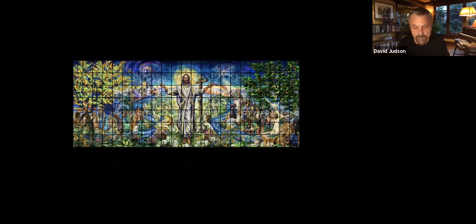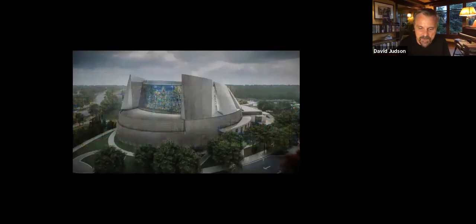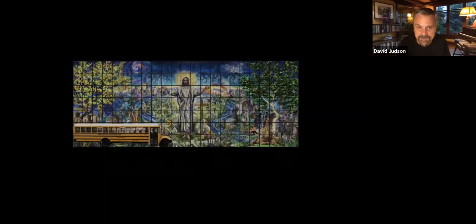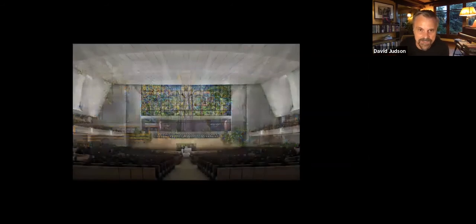And we had to tell the pastor, okay, no more figures. You've got enough figures in this window. But basically, we started dropping it in, getting their approval on it. And this is to give you an idea of the size of the window. That's the size of a school bus next to how big this window was. And so we were really getting ourselves into something here that we, again, did not know exactly how to make.